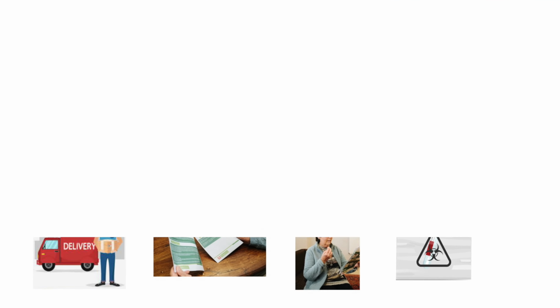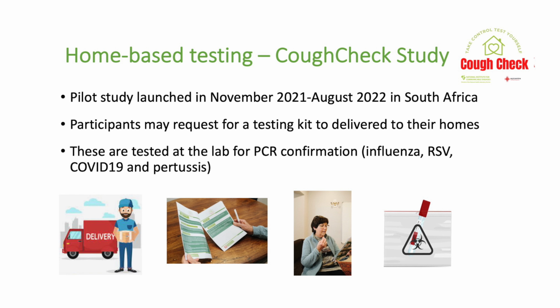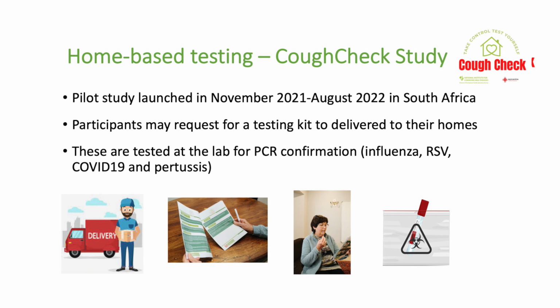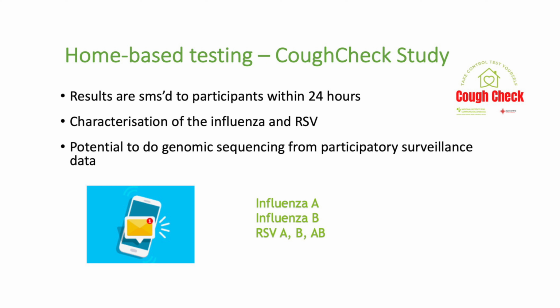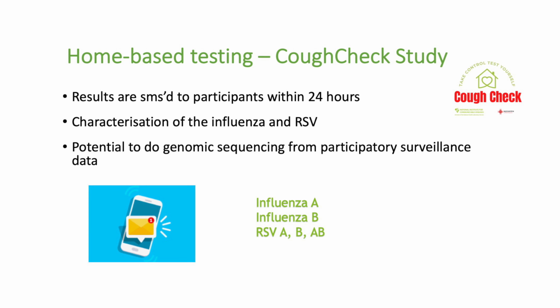So home-based testing, called CoughCheck, is a pilot that was launched last year and ran until August this year. Participants may request for a testing kit to be delivered to their homes, and then these are tested at the lab for PCR confirmation of the same pathogens. The results are then SMSed to participants within 24 hours. We also do characterization of the influenza and RSV pathogens, and there's potential to do real-time genomic sequencing from this data through our lab.